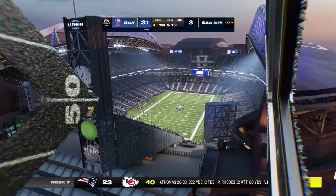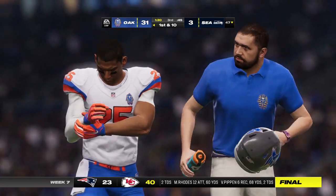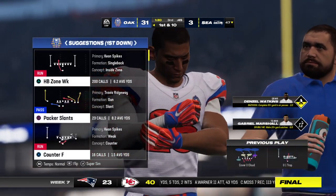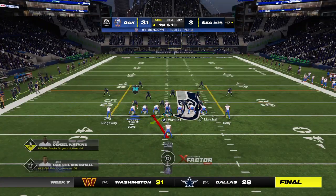But now the defense, what adjustments do they need to make in the passing game? Pass rush, pass rush, pass rush. Whether it's the guys up front or maybe you bring additional guys, but you've got to disrupt the timing of them throwing the football. We'll see if they can disrupt it here. Clock showing 90 seconds to go in the third.